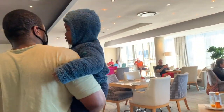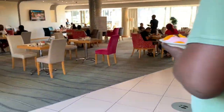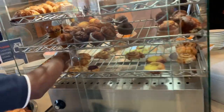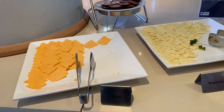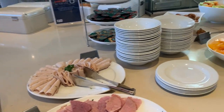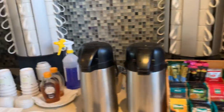Could I get a table first? See what we have. Choose here. So toast area, some muffins and croissants. Sandwich stuff, your cheeses, and fruits, yogurt. You have more coffee stuff to the side.